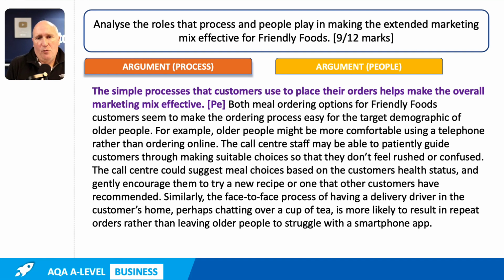So we need to explain how and why. Well, both meal ordering options for Friendly Foods seem to make the ordering process easy for the target demographic of older people. For example, older people might be more comfortable using a telephone rather than ordering online because we were told that they use a telephone call centre. The call centre staff may be able to patiently guide customers through making suitable choices so that they don't feel rushed or confused.